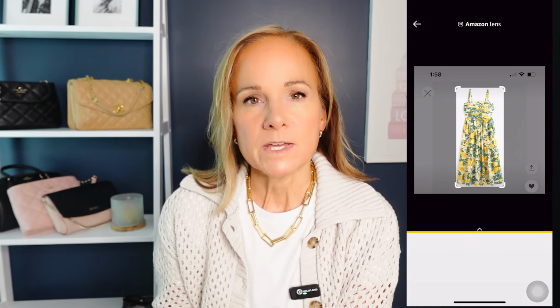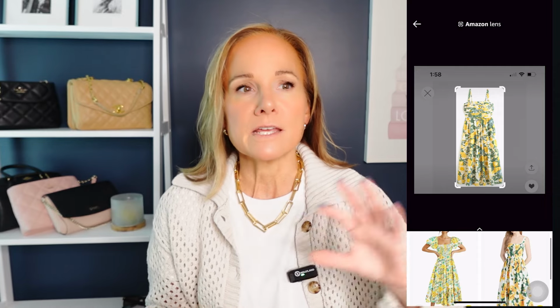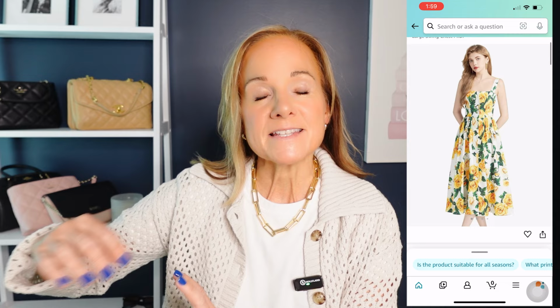Something I wanted to mention before we move on to the next item is, I don't know if you guys know this, I didn't learn this until this week, that if you take a picture from your phone, like a screenshot, let's say you found a dress that's no longer available on another website, you can load that picture on your Amazon mobile app, and Amazon will show you everything that they sell that is similar, in some cases, maybe the same item.